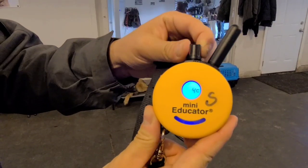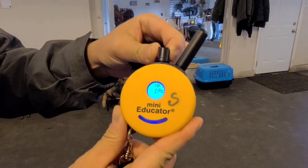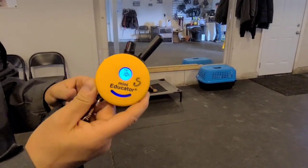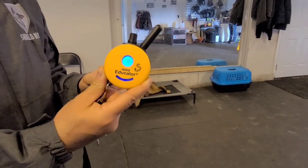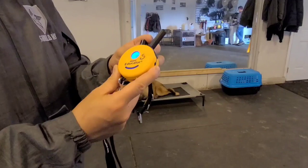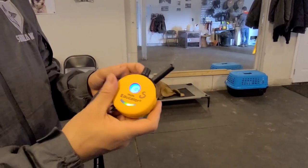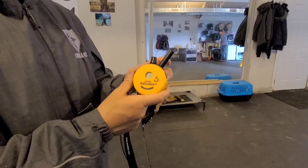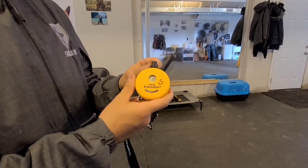How to change the level? You're gonna go up and down on the collar with this little dial at the top. Arco is usually a pretty sensitive dog, so he doesn't generally need high levels. The best way to think about the collar is, when your dog is normal, like he's not overly excited, he doesn't need much, just a little bit. He just needs to feel it a little bit, and it's more than enough.